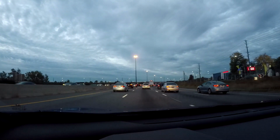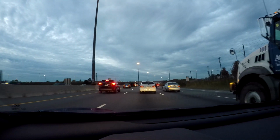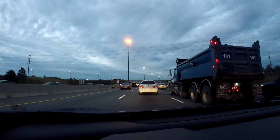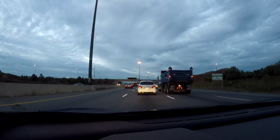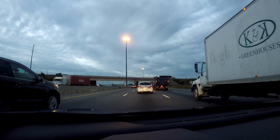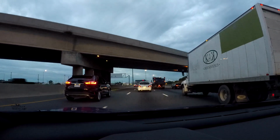Alright, yeah, now we're starting to move again. That could possibly be a reason, too, because the left lane's about to become a HOV lane. I could use it, but I'd get in a lot of trouble because unfortunately my GoPro does not count as a second person. If it did, I probably would need to get my brain examined.